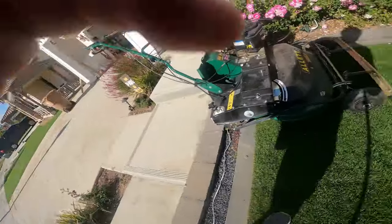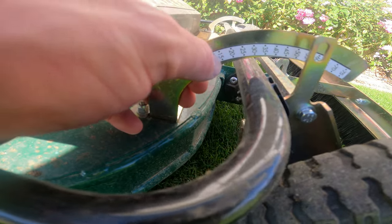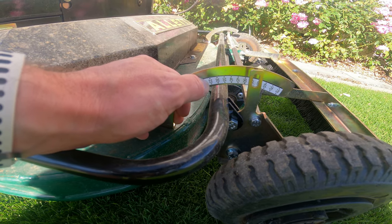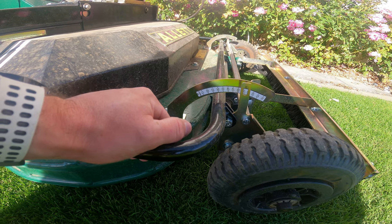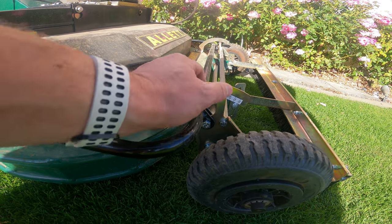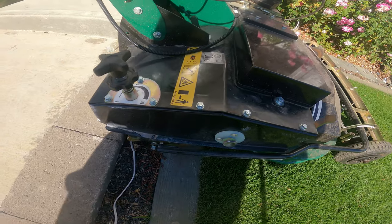I think the lowest that I can mow with this thing is 15 millimeters. So 15 millimeters is just over a half an inch. An inch, I believe, is 25 millimeters. And so if I want to mow it 3/4 of an inch, I think the math on that's like 18.5 or 18.75. So I'm going to set this thing between the 15 and 20 on both sides.